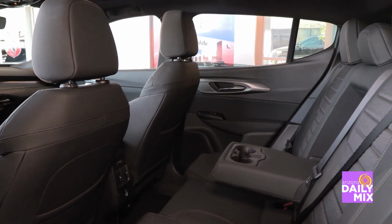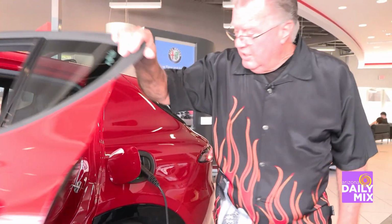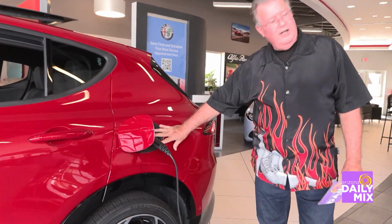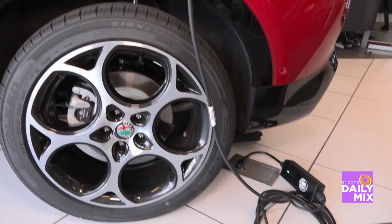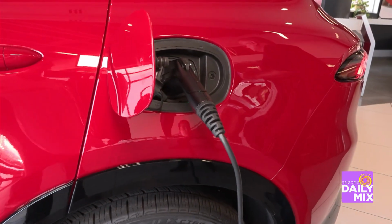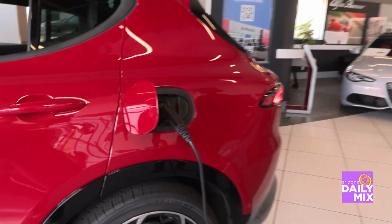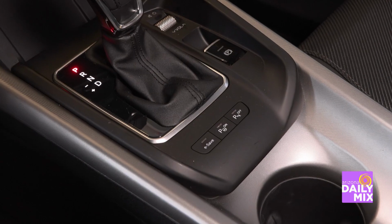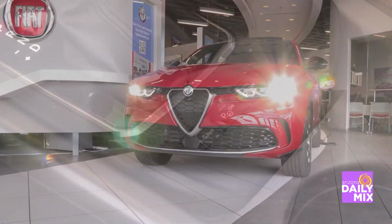Now, one of the cool things about it, like we talked about, it's a plug-in hybrid. What does that mean? That means you plug it in at home, just like it's plugged in right now, it's charging right now. It'll give you 30 miles of range, and you can either choose to take that 30 miles at the very beginning, or there's a button on the center console that says save, like power save. You press that button and it keeps the electricity until you actually need it and you go off the gas.